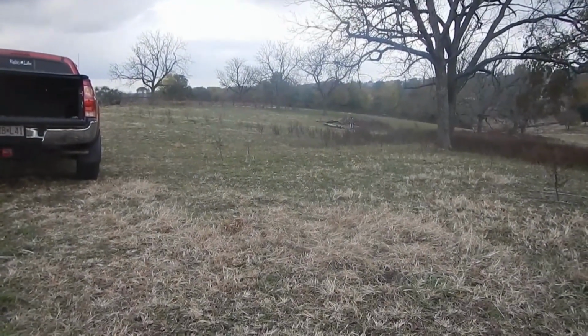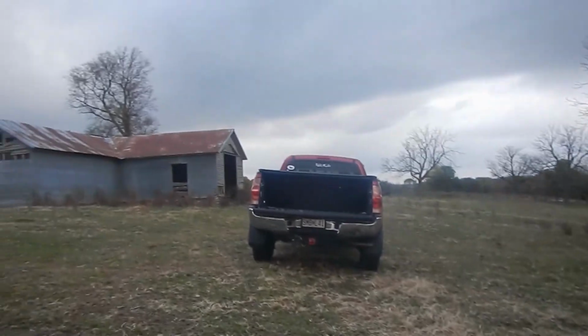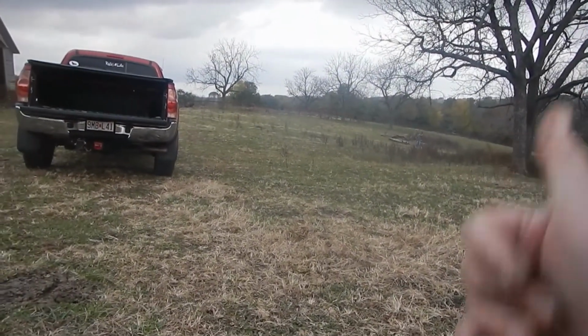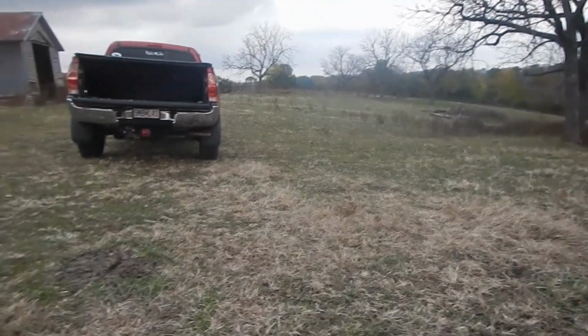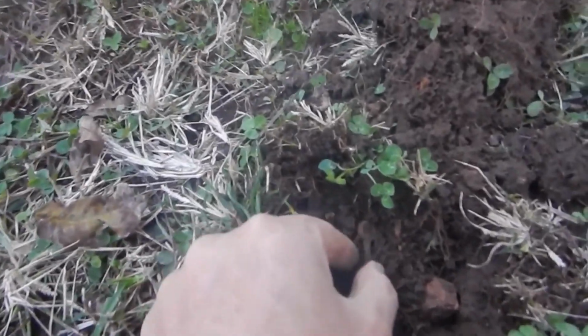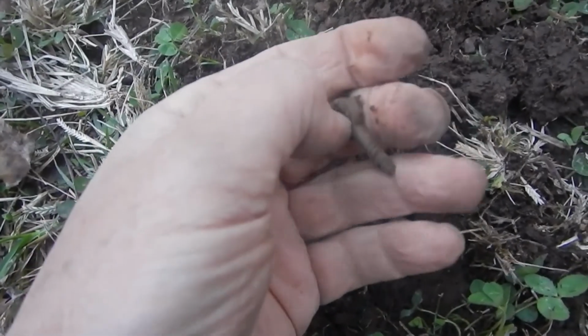I don't think it's reflected in the camera very much, but the light is beginning to fade. I'm afraid we might get rained on here in just a little while. Lance, right down there. We're kind of wrapping it up. I'm hanging out here around the truck. Got a really nice brassy signal, and that's what I got.